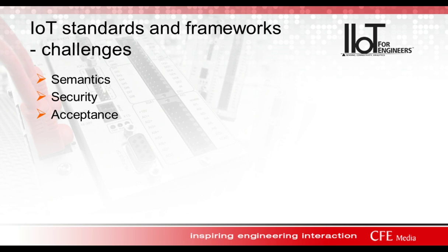Security is always an issue, where multiple devices, systems, and organizations need to communicate. And of course, the key one is acceptance, and there are kind of competing standards at the moment, but organizations such as the IIC, which is an American-centric body, are trying to pull together some of these standards to make the acceptance wider.